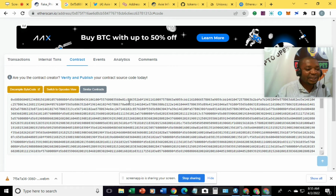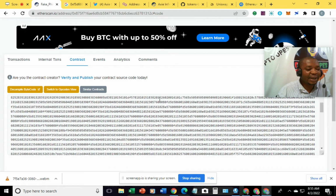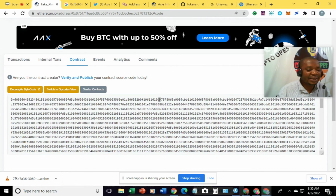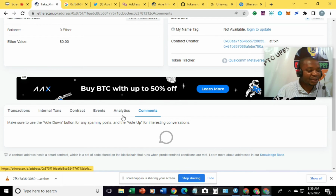We said, take step number one, go to Etherscan and check if there is any alert on that contract address. Then check the transactions done on it. If there is any signal that is attached to a scam, then you go to the contract to verify if the contract is verified. Right now, the next step is to check the comments, what people are talking about on this particular token.